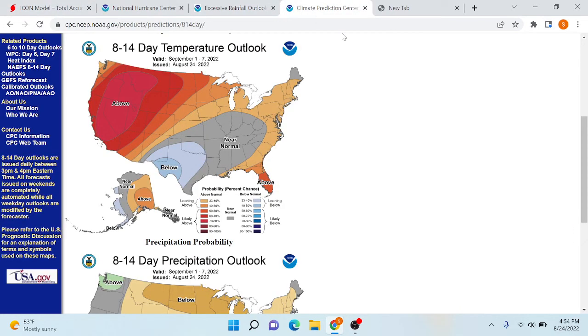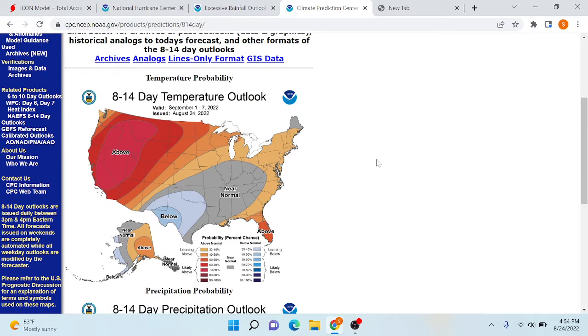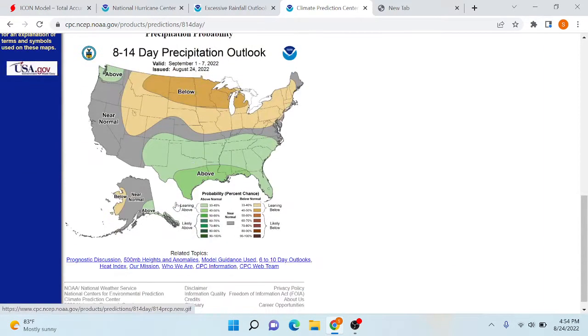Alright, so we're going to be talking to you guys about the upcoming pattern. In the next 8 to 14 days, according to the Climate Prediction Center, expect a heat wave out west, some average temperatures in the Midwest and the Southeast because of a lot of rainfall you're seeing, and some more rainfall for Texas. Pretty much because it's above average precip in the South and below average precip out west and the North, that's why you expect some heat wave to come in.